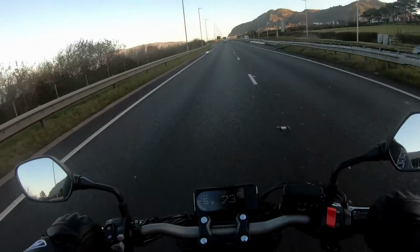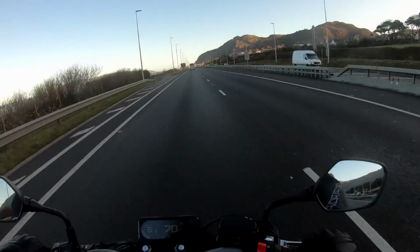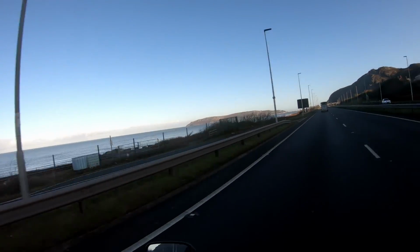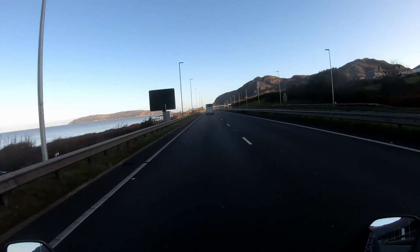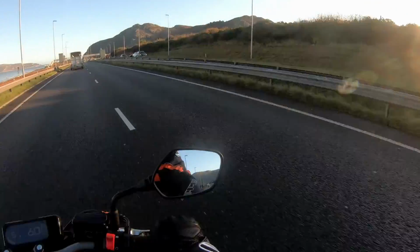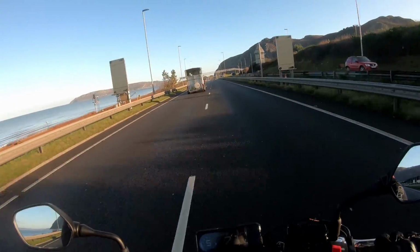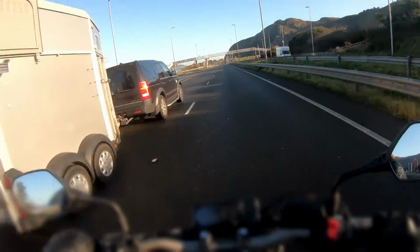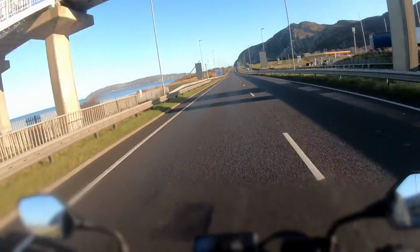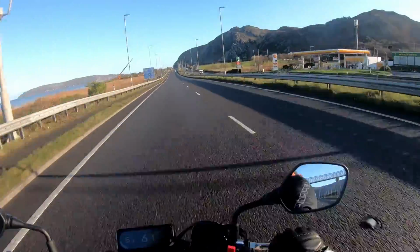This bike really does go when it goes. Oh, I love that. Some mountains. Yeah, if you drop a gear and open up, once it hits that sort of 7,000, there we go. It really goes.